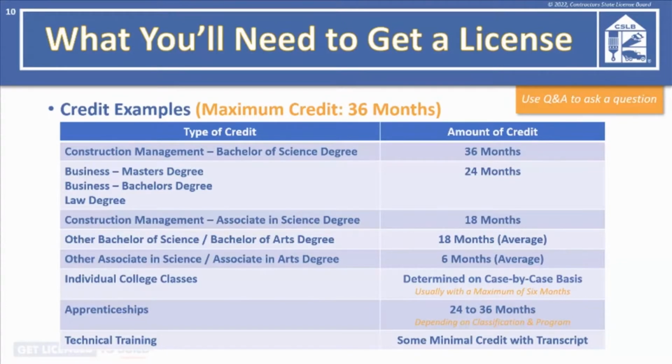So our best advice is do not rely on the combination of your experience and education credits to barely hit the 4-year experience mark. There is always the real possibility you will not get as much education credit as you were hoping. Let's go through the chart from the most credit you can get to the least. The most education credit you can get is for a Bachelor of Science degree in construction management. That degree will get you the full 36 months of credit.